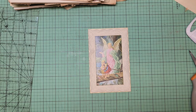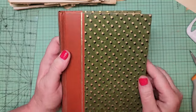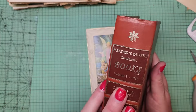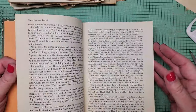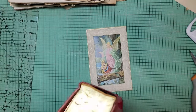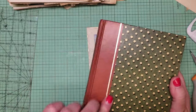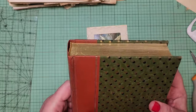Okay, let me show you the book. So it has this green cover with gold, metallic gold dots, and there's a little black shadow behind the gold dots. So this is from 1968. It hasn't even been opened. It's just absolutely brand new. I thought this would be a good cover for a Christmas journal, though. It's got the gold stripe there. Of course, I'll have to cover the Reader's Digest part, but that's not a big deal. So yeah, that's the only book I bought.